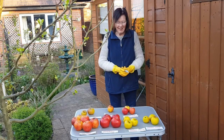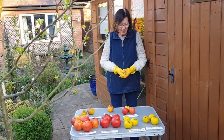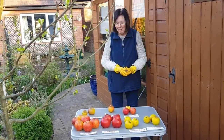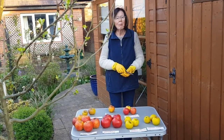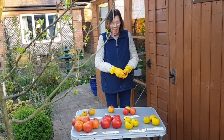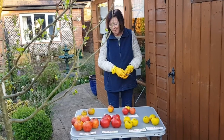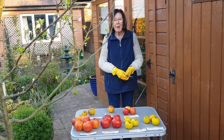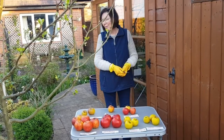It is 8th of April today. These are the apples which I have taken off from my different apple trees, and I have labeled them, and they were left in the garage without any special cooling facilities or any special storage facilities. They were left at the normal temperature.